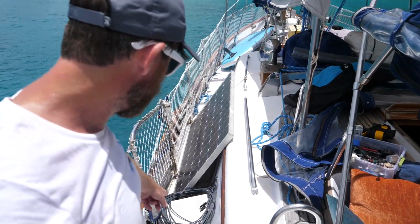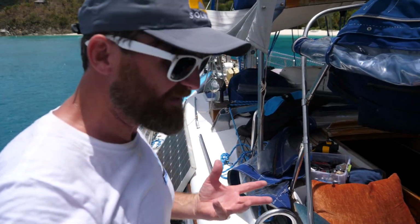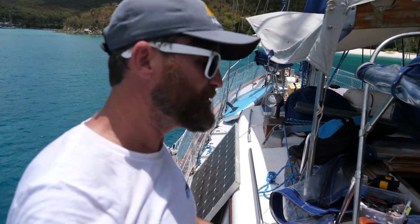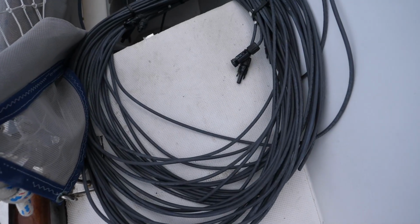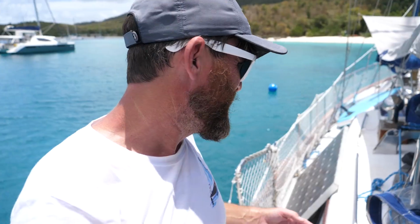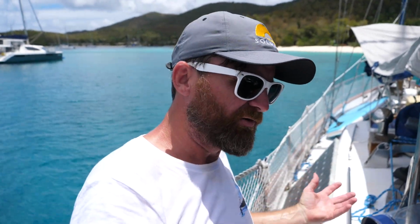I also got new wire, because the solar panel came with like USE-2 wire, whereas that's PV wire. It's a little bit better for this, better weatherproofing and stuff. So I'm gonna rewire that as well. Had to redo the whole thing instead of just adding panels, because these are for a 24 volt system, and my old panels were for a 12 volt system.